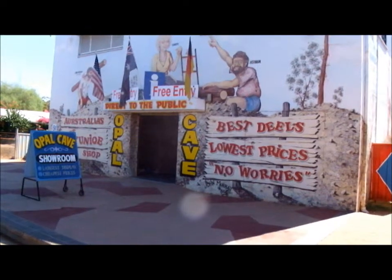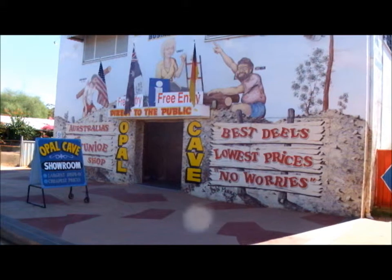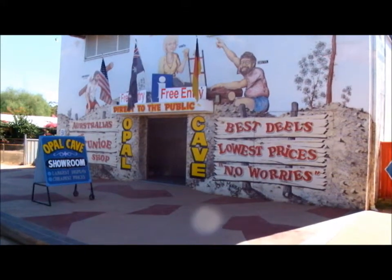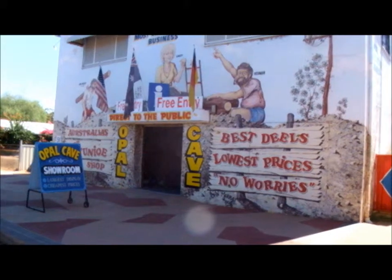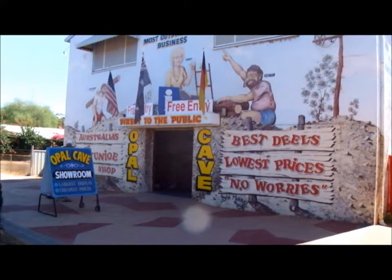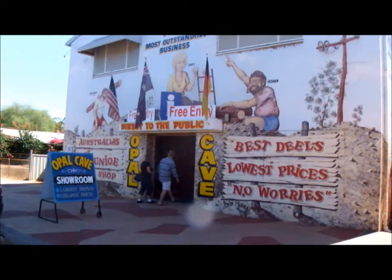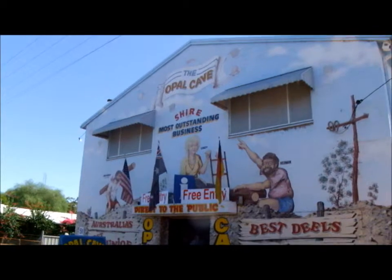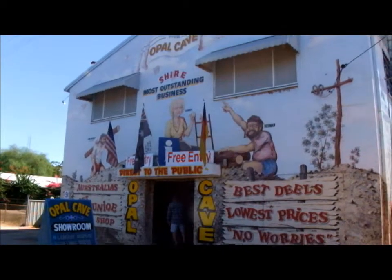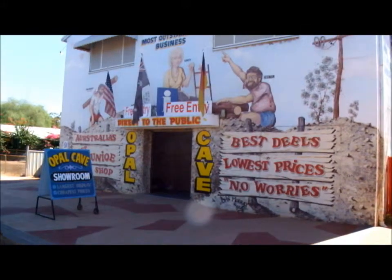No visit to the ridge should be without a visit to Herman's Opal Cave, run by Herman, who was a miner here many, many years ago, and Sandy, his wife. And John Murray on the front wall here has depicted a little bit of mining history, and it's a wonderful mural about Herman and the Opal Cave. Let's walk inside quickly.